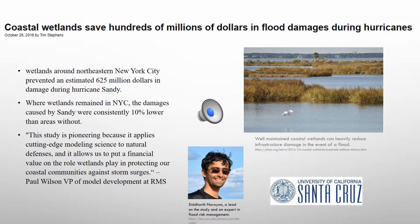In addition to being rich in prairie resources, Houston is also host to many wetland areas. These areas act like a natural drain in the event of a flood, as well as providing storm protection. In a recent study conducted by the University of California, Santa Cruz, the wetlands areas around New York City prevented an estimated $625 million in damage during the recent Hurricane Sandy. In fact, areas that were closer to wetlands had damages that were consistently lower than areas without.